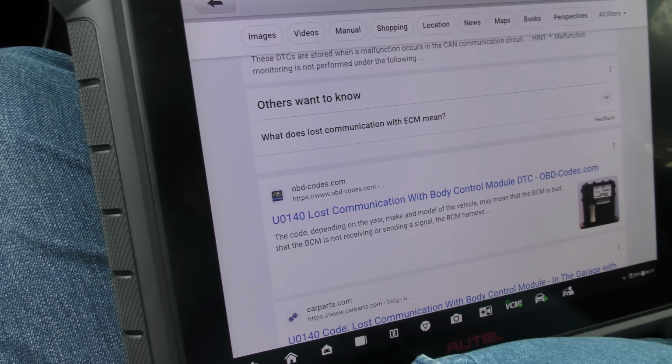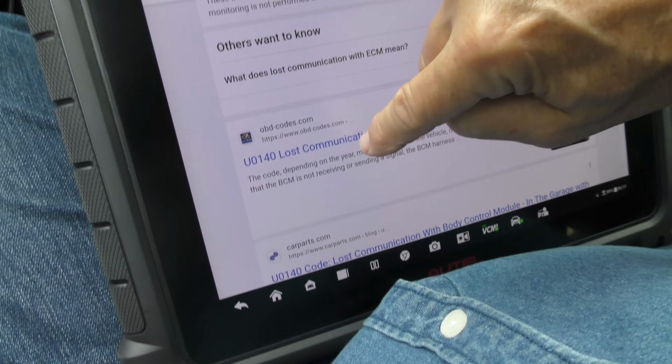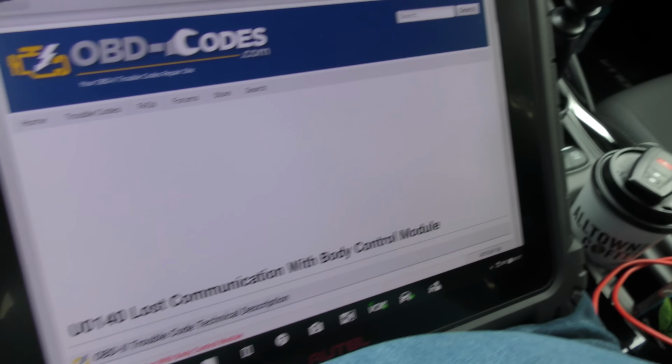Lost communication with body control module. The BCM is not receiving or sending a signal. The harness could be weak. Yet everything's working on this car. This is the problem with all modern cars. They have so much baloney communication going on that even a Toyota has 3 stupid little codes for lost communication. I see this all the time, more and more, even in Toyotas. It doesn't mean anything whatsoever.